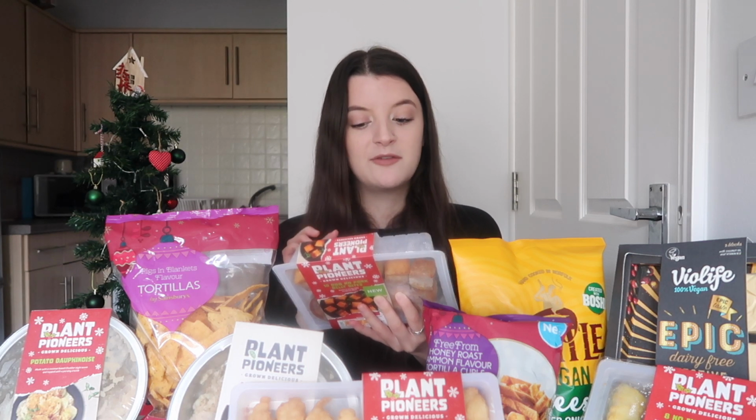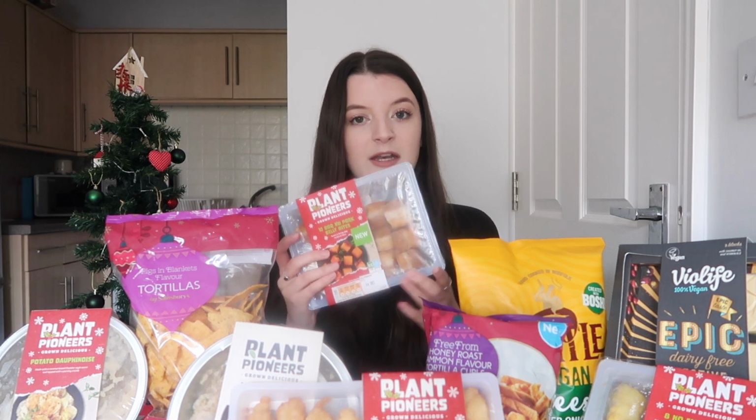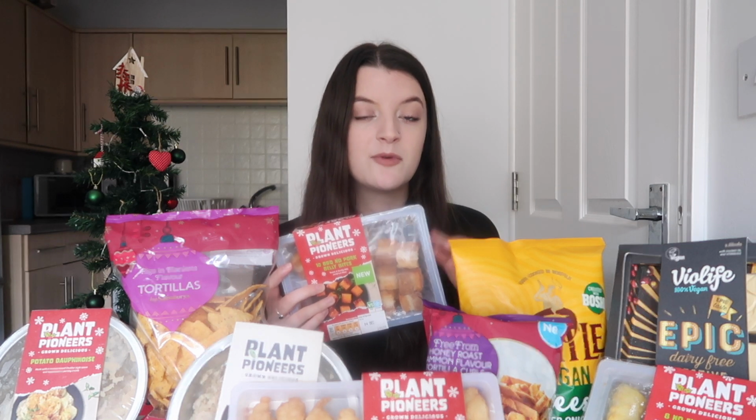Like the fish and chip bites, this is also made from jackfruit and king oyster mushroom, and then it's got mixed spices and a sweet and smoky barbecue sauce. And I've put these ones in the freezer as well. Both the pork belly bites and the fish and chips were £4 each, which is very pricey. I think that might be up there with M&S's prices, which is a little bit crazy.